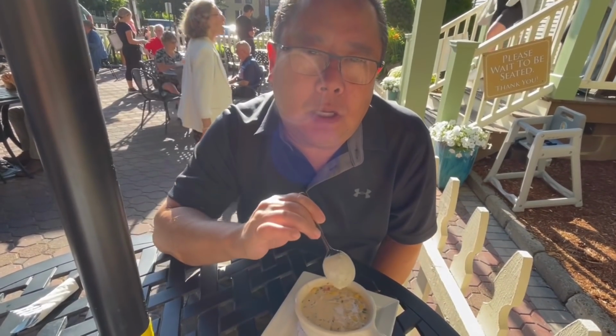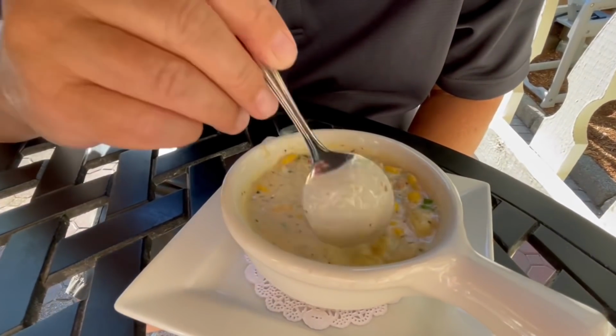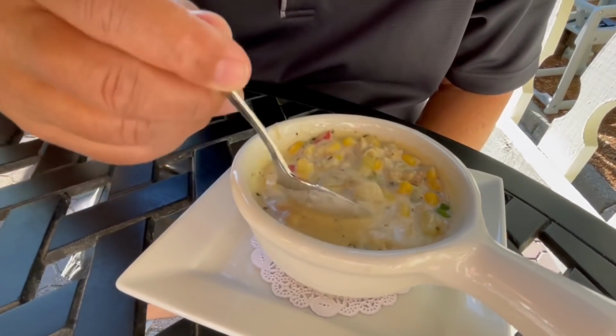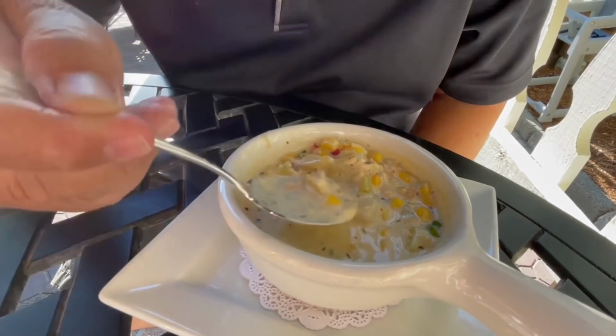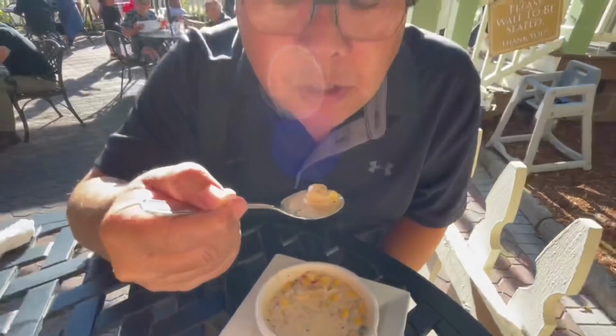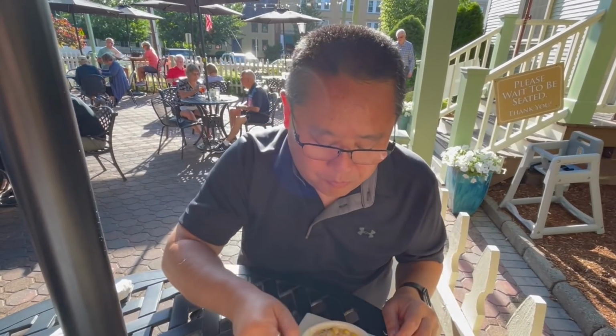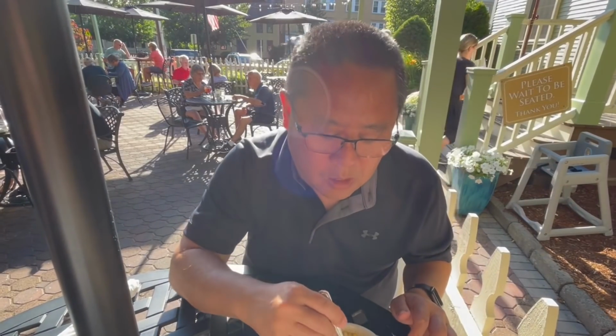I think it could use a little bit more salt, but that's definitely personal preference. But as far as the clam, nice flavor. Potatoes, nice and soft. It has more of a southwestern kick to it a little bit. It does have a little bit of heat. All in all, I like this version of the clam chowder. They did a good job.